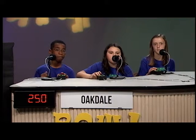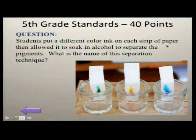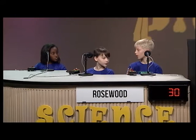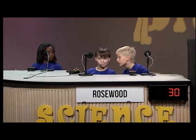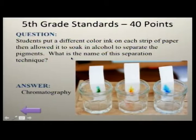5th grade standards for 40. Here we go. Students put a different color ink on each strip of paper, then allow it to soak in alcohol to separate the pigments. What is the name of this separation technique? Buzz in if you know the answer, guys. All right, Rosewood? Captain? Make sure the captain answers. All right, 2 seconds, guys. What is your answer? Unfortunately, no one got that one, but we were looking for chromatography.